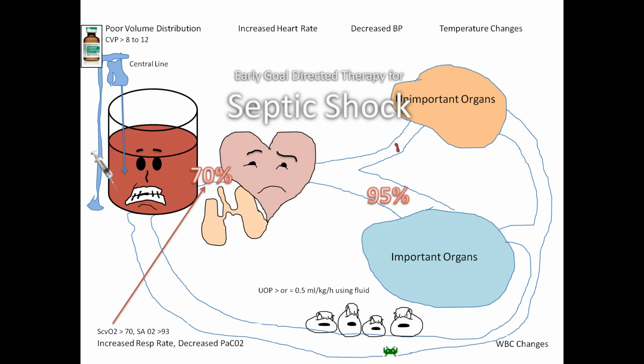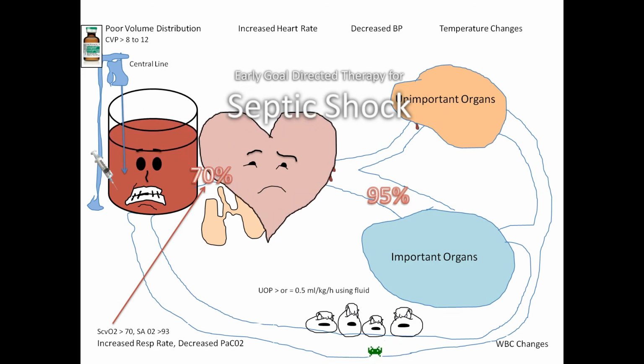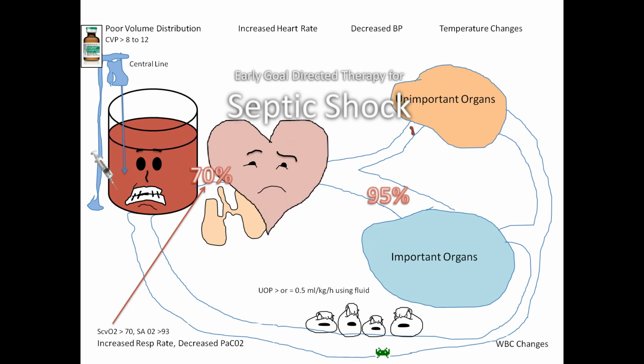Now sometimes you might not reach your goal. If you do at that point, great, you're done. You give them enough fluid, you put them on pressors, you just have to monitor them and make sure you get the right antibiotic in place, and hopefully they'll be okay. Sometimes it doesn't work though. Sometimes there's other problems you need to assess. You can do all these things and the patient's still not doing well.